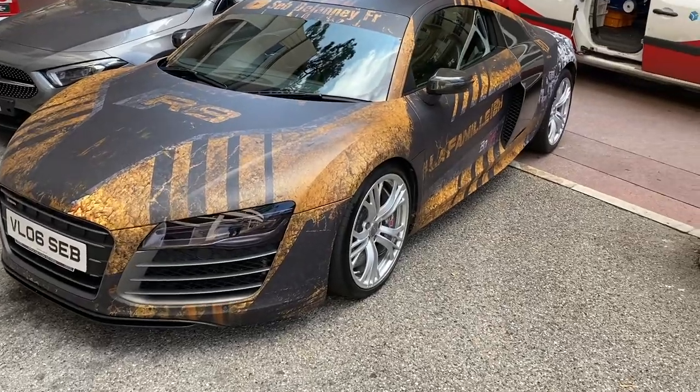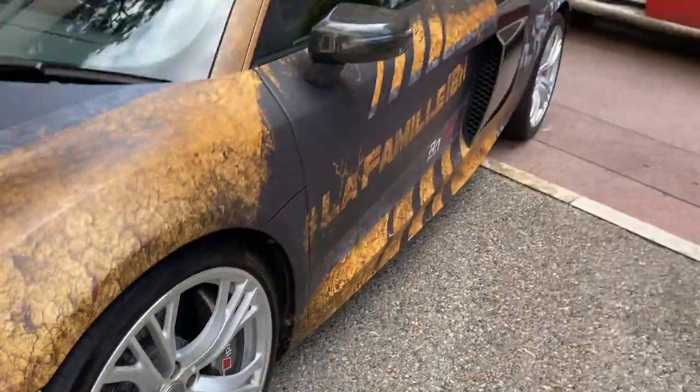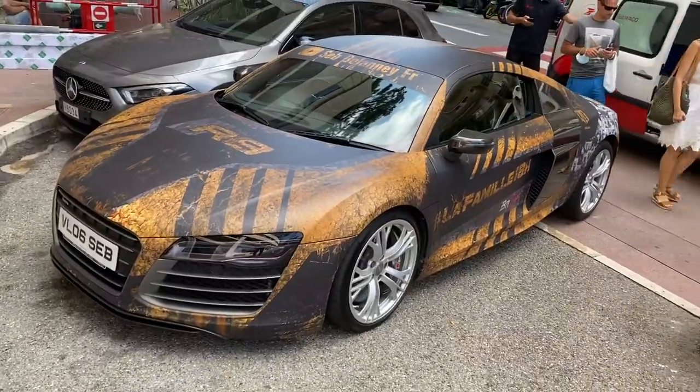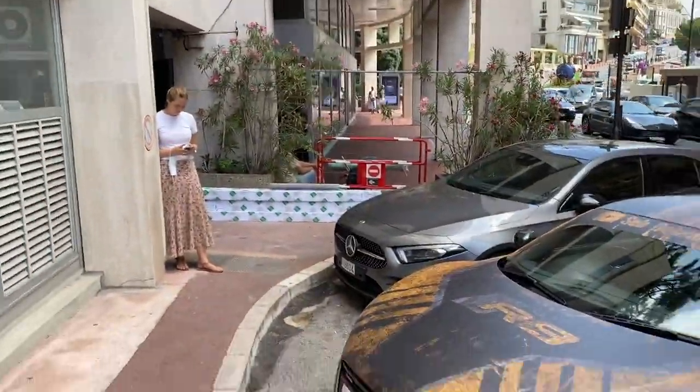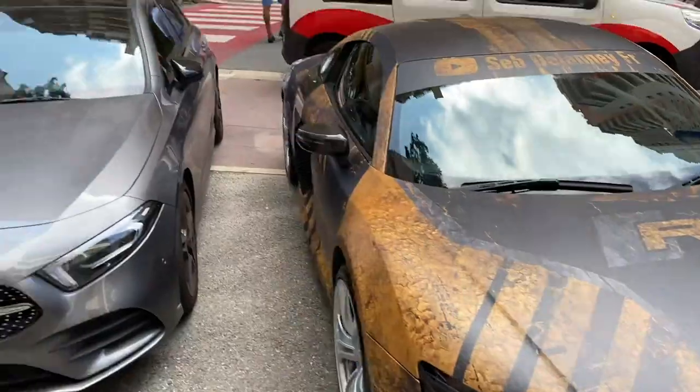Look, now we're out in the sun. Look how clean it is. It is spotless, and the rims, everything. It looks so good. Oh, I'm happy with it. Anyways, we are now at Stars Monte Carlo dealership here. Just going in to say hi, and we'll see what they've got in there.